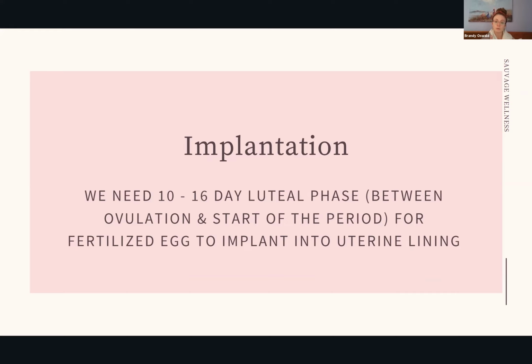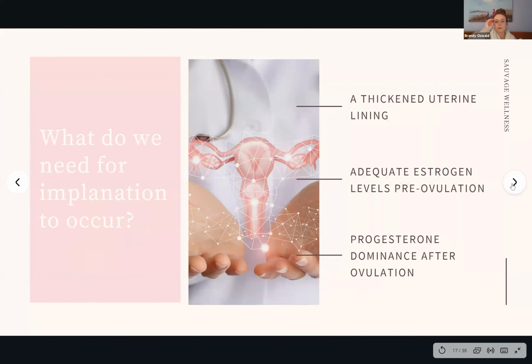And so this phase is huge because without implantation, without enough time after ovulation, fertilization may have happened, but it doesn't implant and it doesn't have the ability to turn into a pregnancy. So what do we need for implantation to take place other than just 10 to 16 days? The first is a thickened uterine lining. If our uterine lining is too thin, there's nothing for the egg to attach to. This is one function of hormonal birth control, is that it thins out our uterine lining so that any fertilized egg, should it have happened, doesn't have a space to connect to.